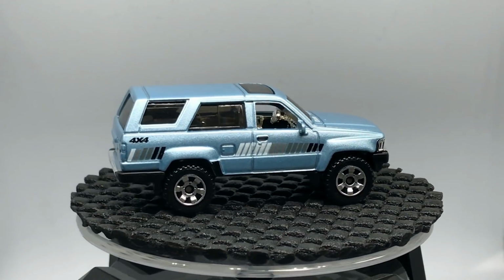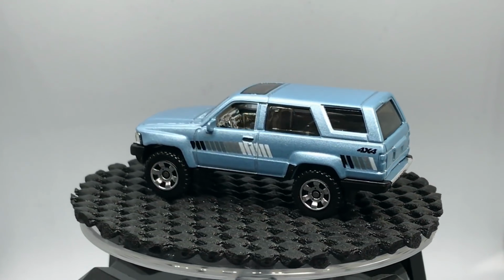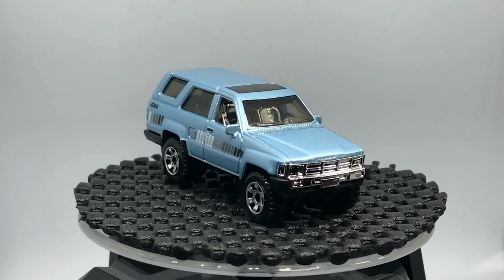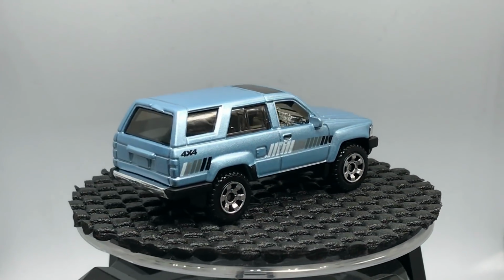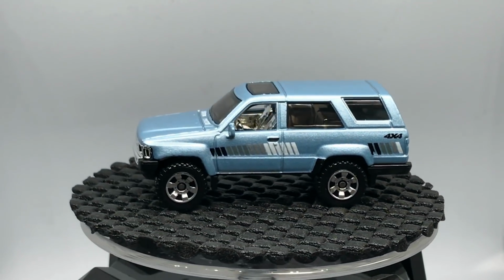All right, this is the Matchbox 1985 Toyota 4Runner. I don't know about you, but when I think of a Toyota 4Runner, this is the body style I think of. Matchbox first put this one out, I think, in about 2010, 2011. We have seen several versions since. Some excellent, like this first issue. Some not so excellent, and some right in the middle. But this one is one of the best.